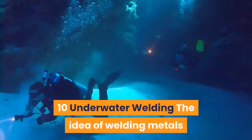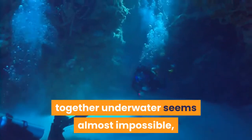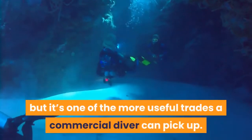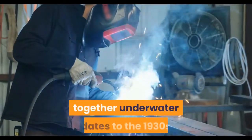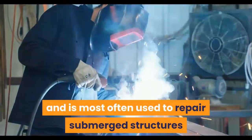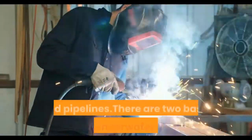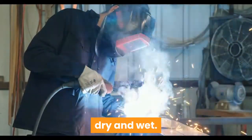10. Underwater welding. The idea of welding metals together underwater seems almost impossible, but it's one of the more useful trades a commercial diver can pick up. The technique for joining metals together underwater dates to the 1930s and is most often used to repair submerged structures like bridges, ships, and pipelines. There are two basic types of underwater welding: dry and wet.